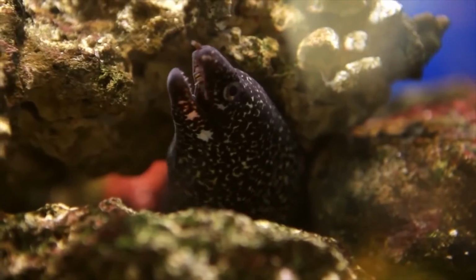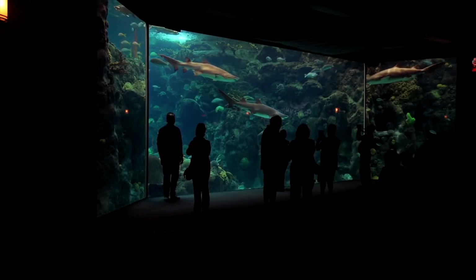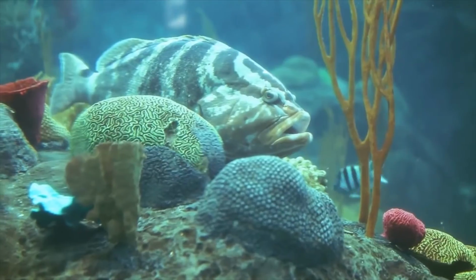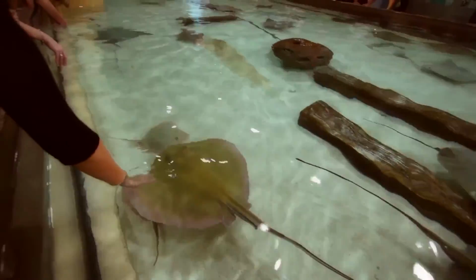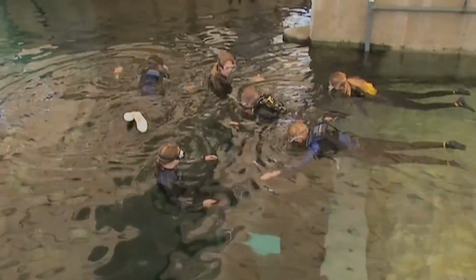The aquarium offers a lot more than meets the eye, and this is what draws a large crowd. The Florida Aquarium offers a great opportunity for many families to come and experience wildlife. We have over 20,000 different animals and plant species that you can interact with here on a daily basis. Today we're going to take a closer look at a one-of-a-kind program the aquarium offers.